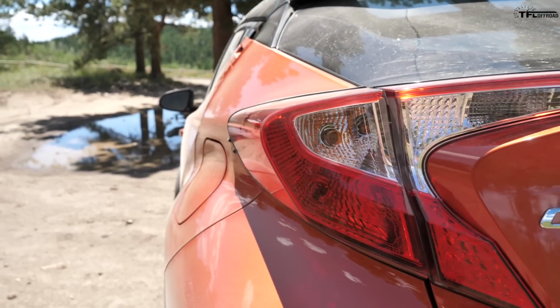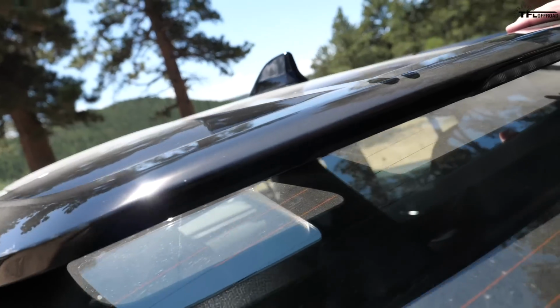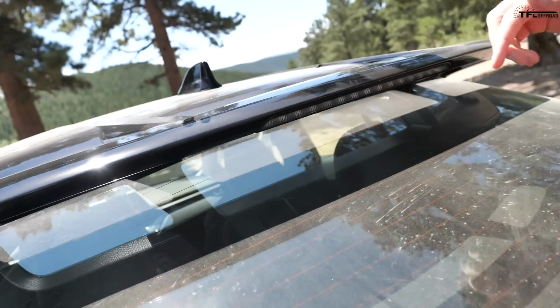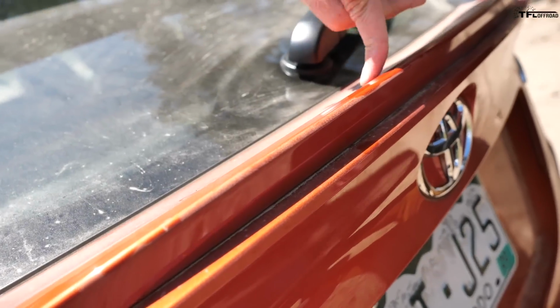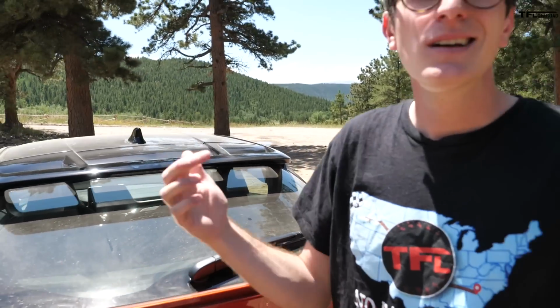You've got all these swoops and curves, and it has dual spoilers. There's one up here on top. I'm not sure that's going to do much. And there's one here on the lip itself. Now, when we're going over some rocks today at about 2 miles an hour, those are not going to be all that helpful, but they do make it look a lot more sporty than a traditional compact, subcompact crossover.